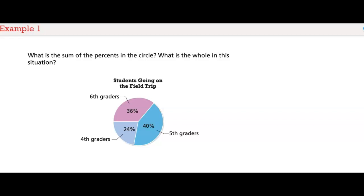What is the sum of the percents in the circle? What is the whole in this situation? The sum of the percents in the circle is 100%. The whole in this situation is the 575 students attending the field trip.